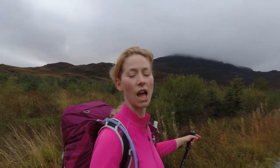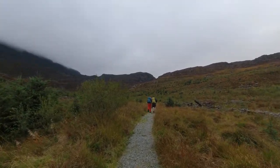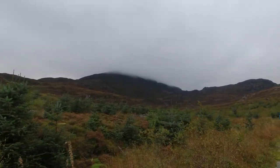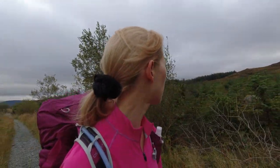So the Rhinogs are now opening up in the background. Unfortunately, it's being kissed by cloud at the moment. So hopefully that starts to dissipate. I mean, the wind's going to be about 30 miles per hour, so I'm hoping it blows it over a little bit.